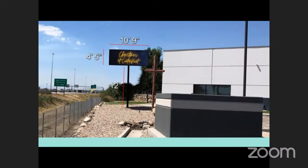Yeah, I love this is the sign. Developers, you know, this is his recommendation, but we're not necessarily tethered to that. Aaron, we understand that you may need to get involved with this one. This is a religious institution and they enjoy some federal protection. So where are we at with the sign?